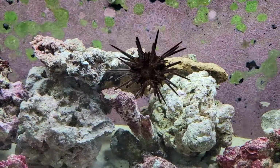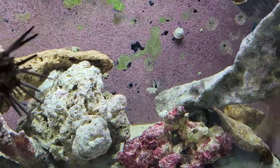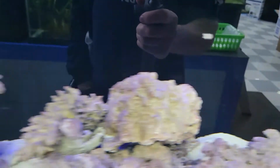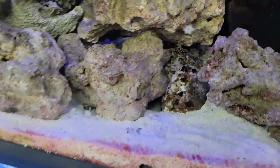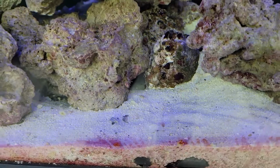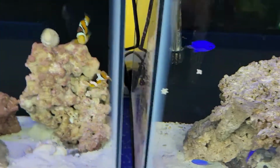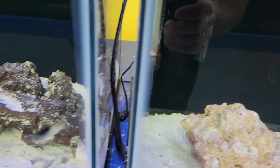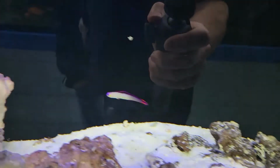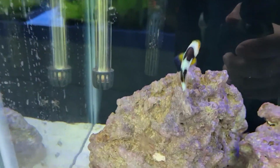And then we'll go over to the other side. Alright, and on this side we've got a Pencil Urchin, an Arceye Hawkfish, there's a little Domino Damsel over here, more Springer Eye Damsels, down in this hole somewhere. There should be an engineer goby. We've got a couple of Percula, some rolling damsels, and some purple firefish, along with an onyx Percula.